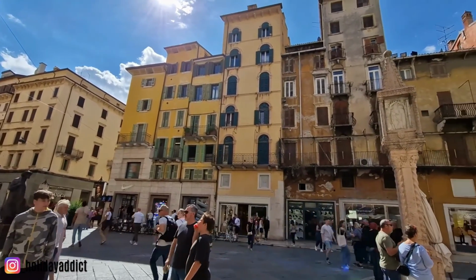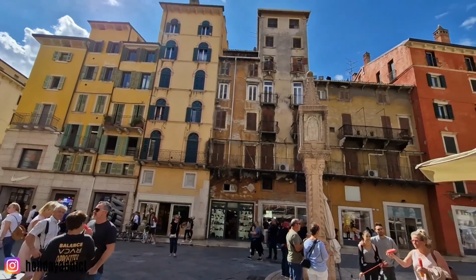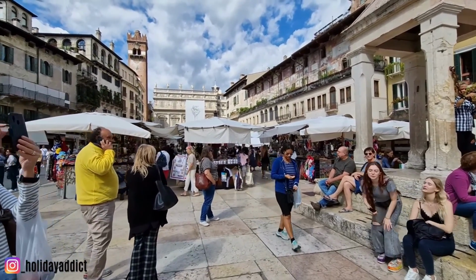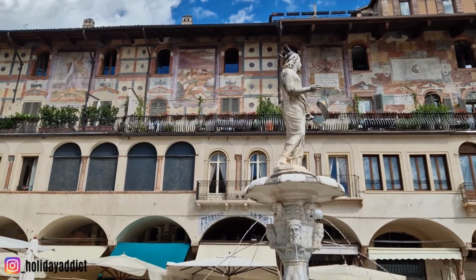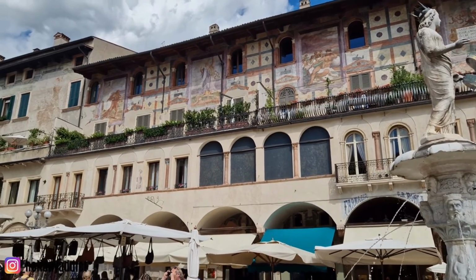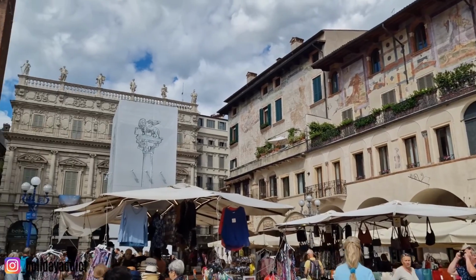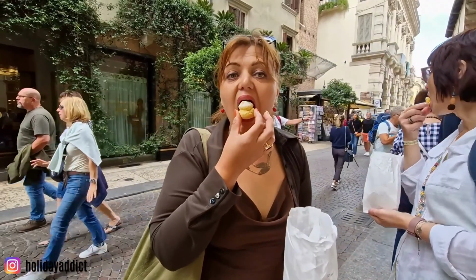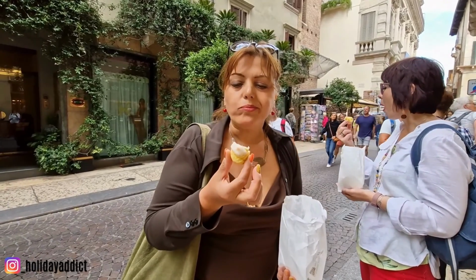What next? Verona is so much more than just a fictional love story. It is one of the oldest and most beautiful cities in Italy, and it's the largest city in the Veneto region after Venice. Verona is stunning: beautifully decorated buildings, narrow alleyways with cafe shops and bakeries with lovely sweet treats.